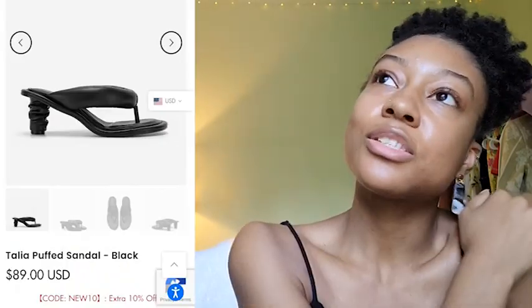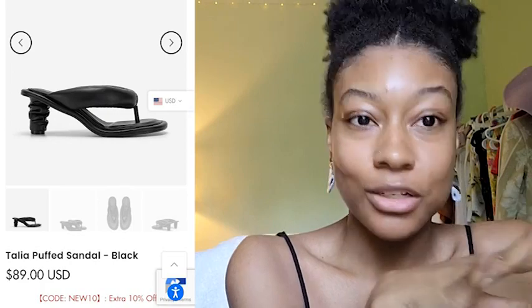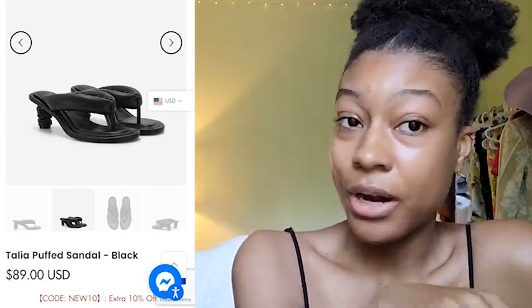The next item is the Talia puff sandal. I think these are really cool too. They also look very comfortable. Again, everything on this list, there's going to be stuff that I may wear or may not wear, and I'll let you know. But these are not really my style. I'll probably have to try them on and see how I feel about them.